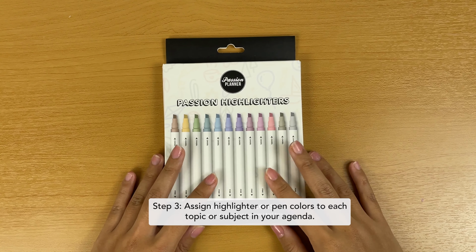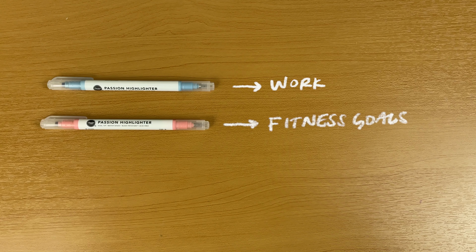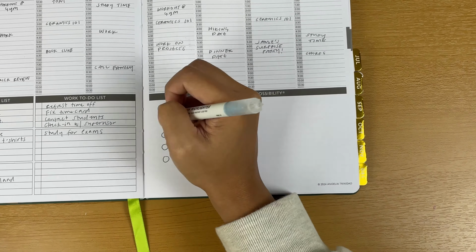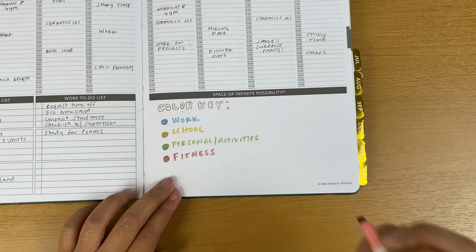Step 3. Assign colors to each topic or subject. For example, you might use blue for work-related tasks, red for fitness goals, green for personal activities, and yellow for school assignments. You can use different colored pens or highlighters for this step depending on how you want it to look in your planner.